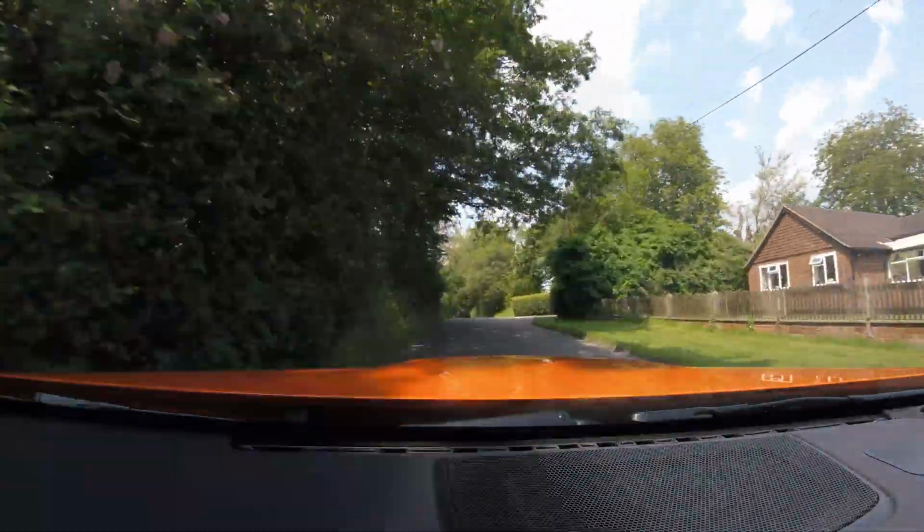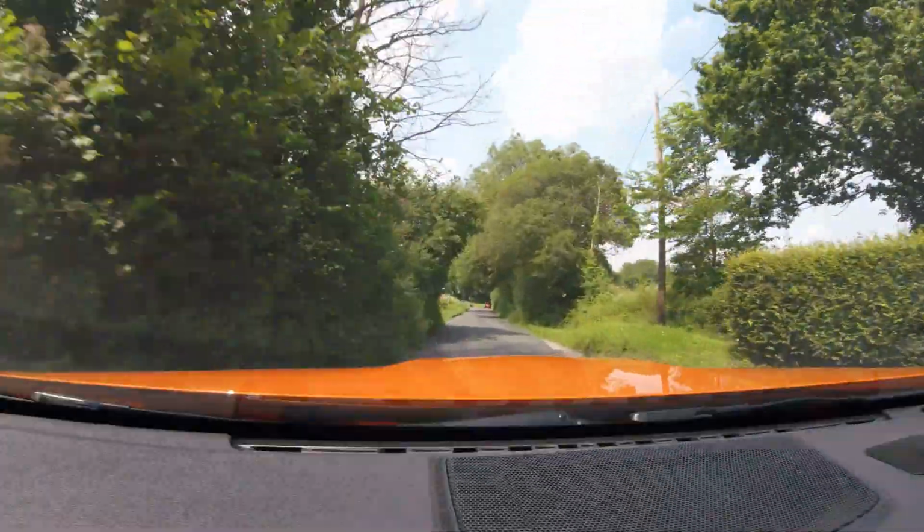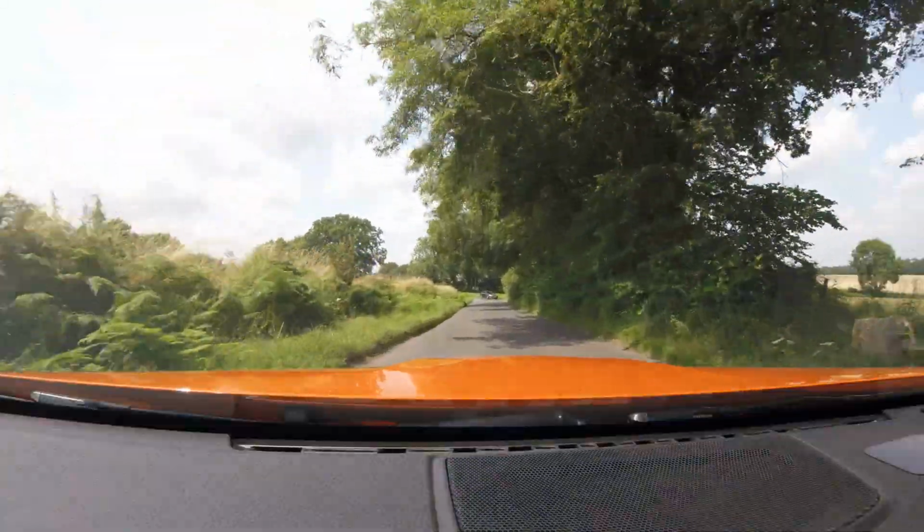Okay. Oh, my head. Oh, shizzle. Oh, my head. See, the confidence on these roads here would not happen if I was in my car. Right. That suspension balance is unreal, man.